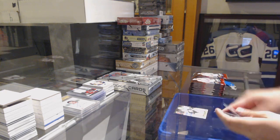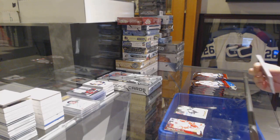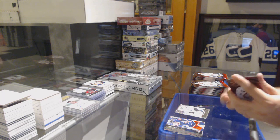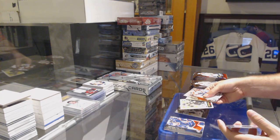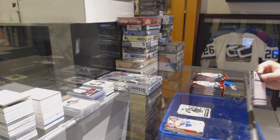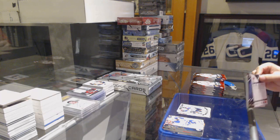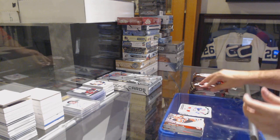We've got a canvas of Pavelski for the Sharks. Young Guns for the Sharks of Nikolai Goldobin. Cam Fowler, Marquee rookie retro for the Boston Bruins. Marquee rookie of Joel Edmundson for the St. Louis Blues. Marquee rookie of Mike Condon for the Montreal Canadiens.